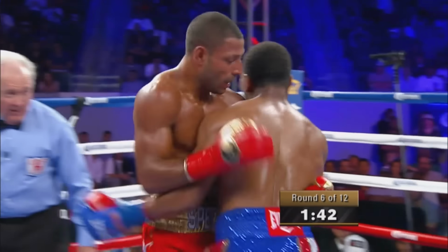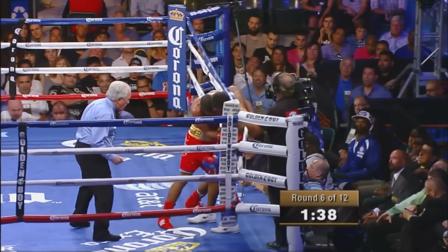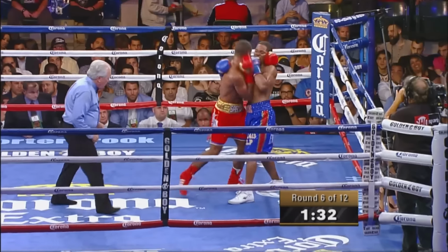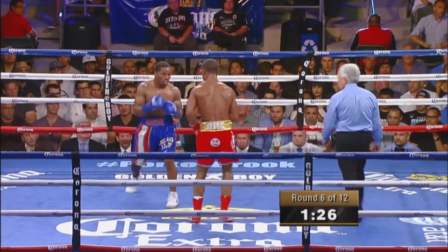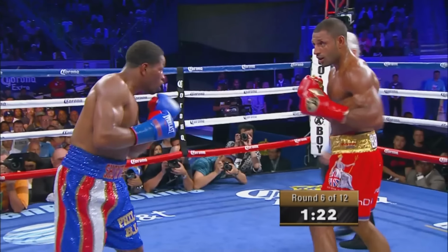Goes again, oh, terrific work with the left hand up close. Totally winning the inside battle, Shawn Porter. Yeah, Brook just straight back on him, just look at that. Not a nanosecond of breathing room. He's on him again, trying to turn him again, bully him, intimidate him. But that was a good right hand that Brook landed. Does it slow him down? Not one bit.